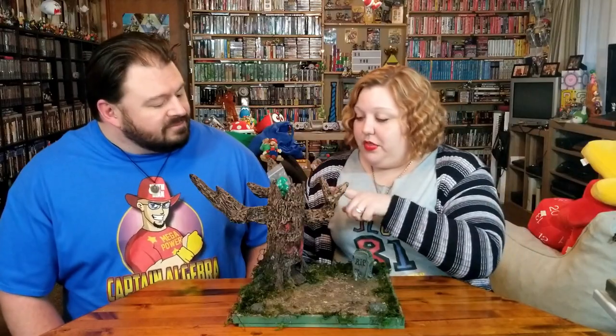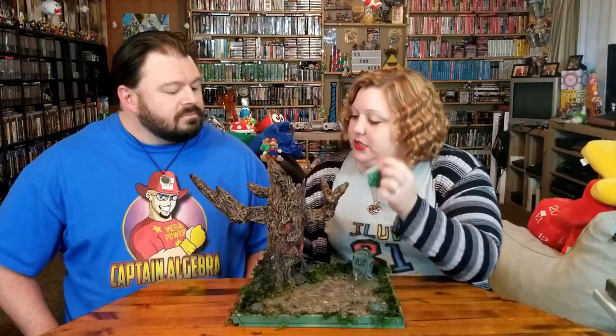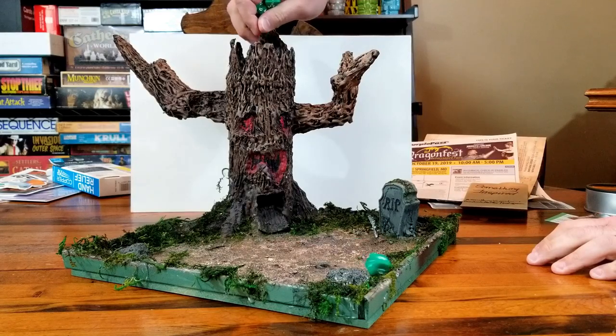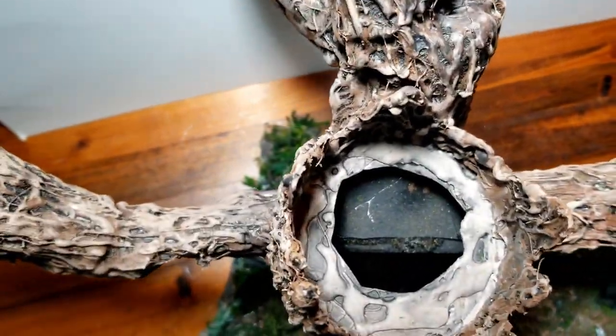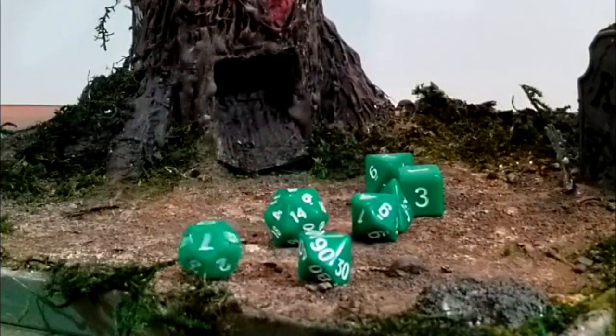Yes. And the other cool thing that you had pointed out that you liked was the way the dice go in there with the branches. Yeah, the branches are a full piece that goes all the way through, and that really helps, because the tree is not just a hollow tube that goes straight down. The branches create a little bit of a barrier that knocks those dice around and gets some good movement to really randomize that roll.